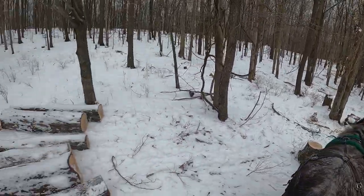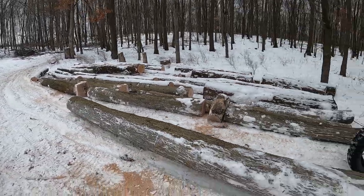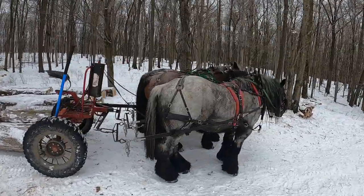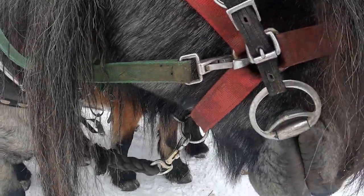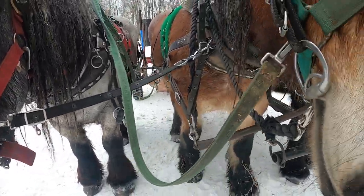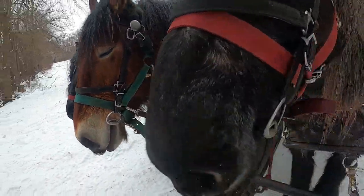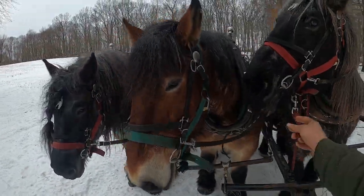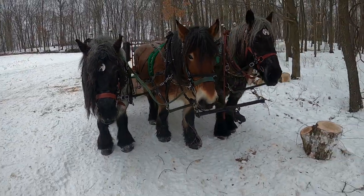Good girls. We got a log truckload this morning picked up already. It's a nice big log. They're a good team. They work real well together. As you can see, we're just clipped onto their halters. They're that calm and friendly. They know what they're doing. I've got their bridles on because we normally start with bridles just to make sure everybody knows what they're doing. So, hey, Peach. But yeah, that's our good, pretty team that works hard.